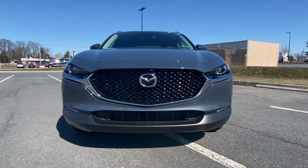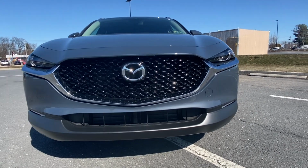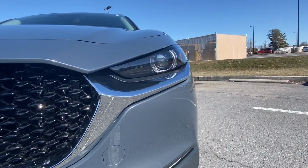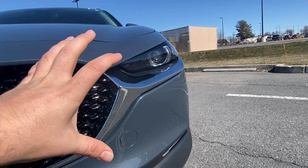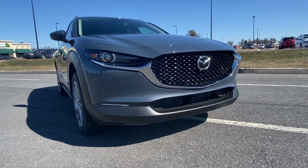So here at the front, no doubt this is an attractive vehicle all the way around, but the front is just gorgeous. A large Mazda emblem with kind of this diamond-shaped little cutouts here in the blacked-out grille. You've got LED daytime running lights, LED headlights, LED taillights as well. A beautiful, very aggressively styled, sexy design right here. Mazda knows how to make a sporty-looking car, and they do it really well, and the CX-30 is no exception.